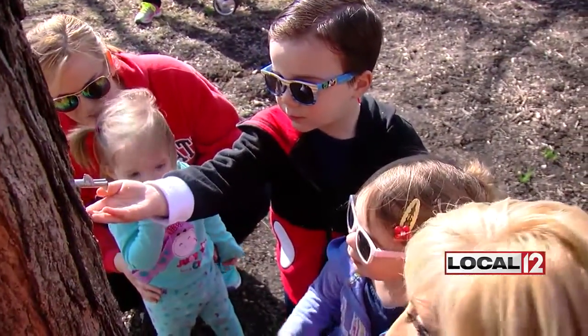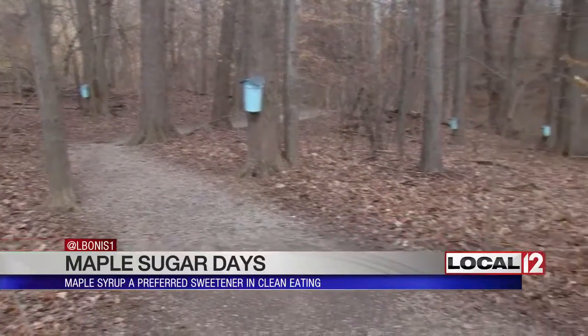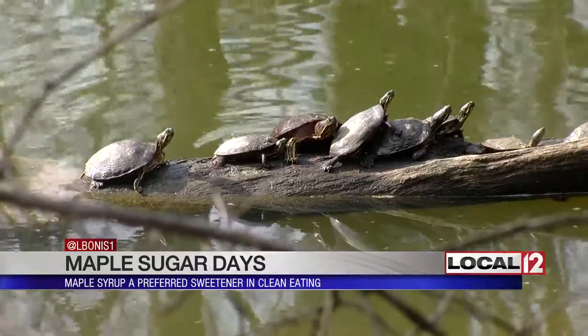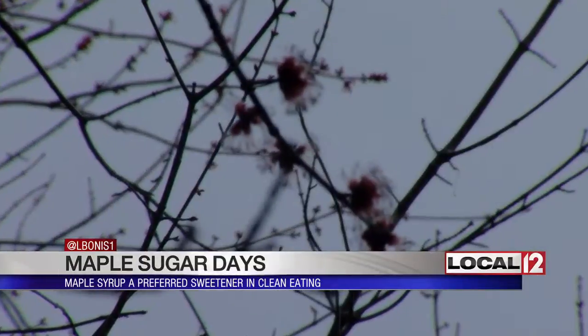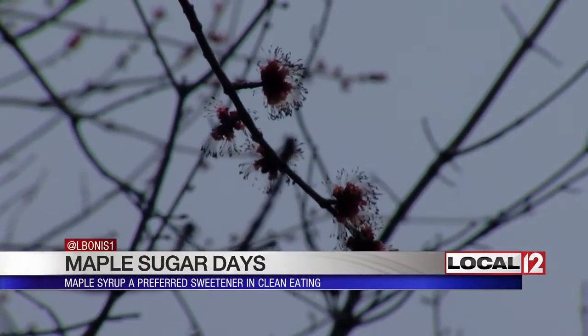Probably me. For Luca and Elena, it's an old taste that clearly appeals to a new generation. Oh, it was so sweet, literally. It was really nice for them to be able to taste it. They've been curious about all the buckets and stuff out there. We took a walk between tasting to check out the bucket she's talking about and also to see the sliding turtles kind of basking in the sunshine and the little buds on the trees because the temperature's so warm, kind of shortening the maple syrup season.